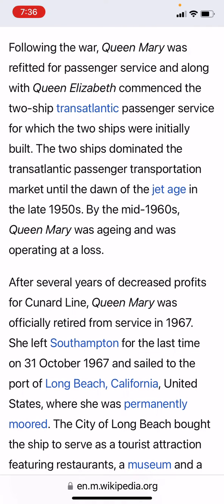Following the war, Queen Mary was refitted for passenger service, and along with the Queen Elizabeth, commenced the two-ship transatlantic passenger service for which the two ships were conceived. The ships dominated the transatlantic passenger transportation market until the dawn of the jet age in the late 1950s.